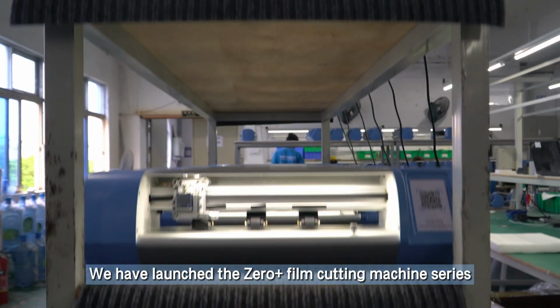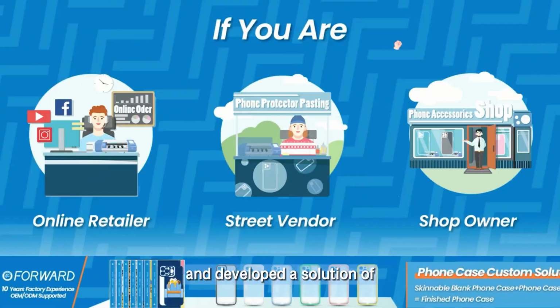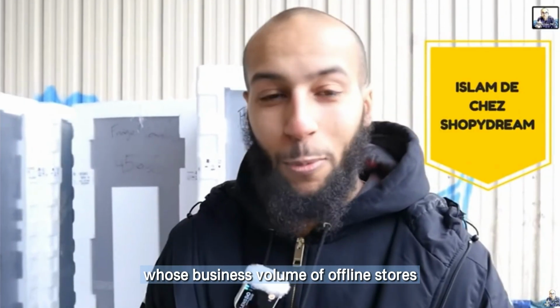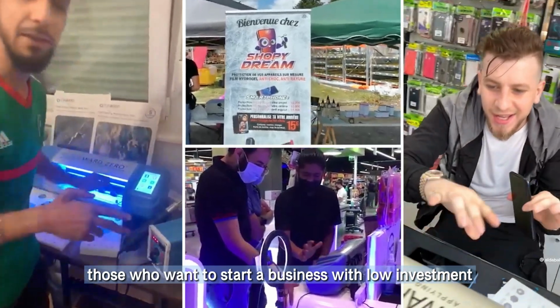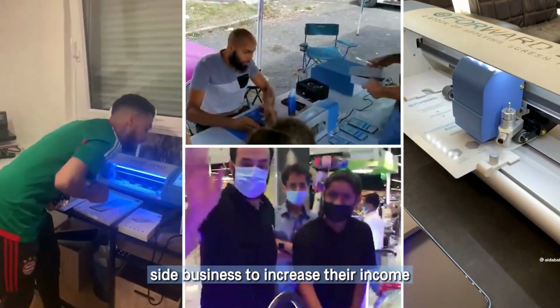We have launched the Zero Plus film cutting machine series and developed a solution for starting a small business on a low budget, for those whose offline store business volume has declined, those who want to start a business with low investment, and those who seek a side business to increase their income.